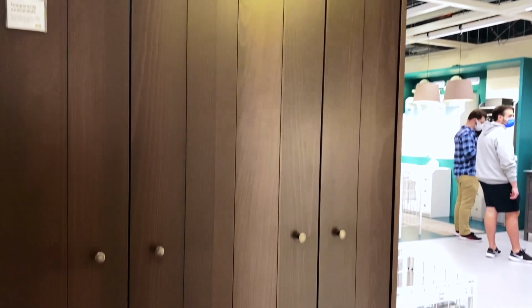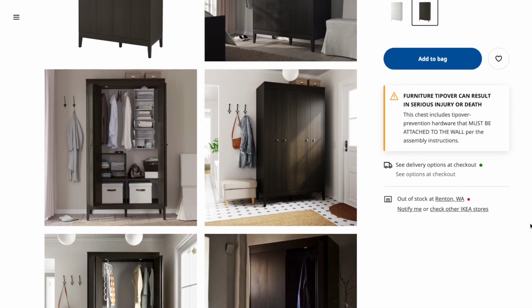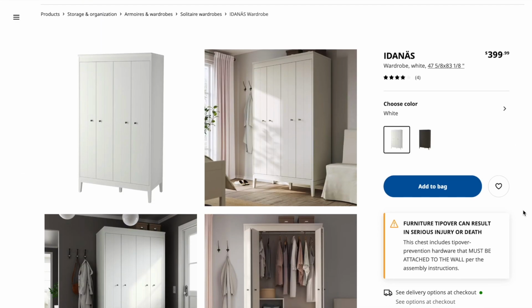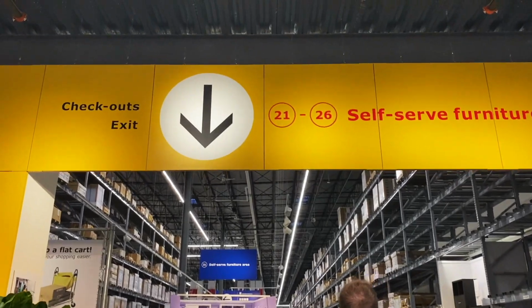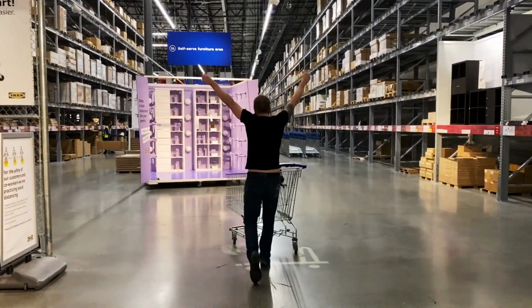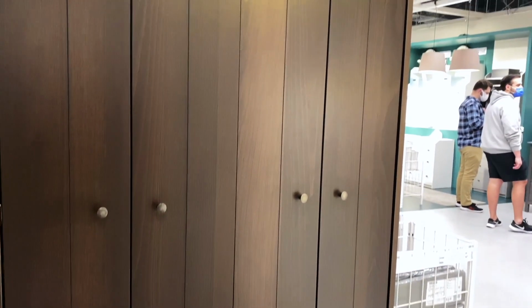The brown one we want is currently out of stock, so we're waiting a little bit for that. And if it doesn't get restocked by the time we need it, we're thinking we'll go ahead and order the white version. And with that, we emerged from the IKEA labyrinth victorious, having accomplished our main quest: to find a much-needed closet for our new apartment.